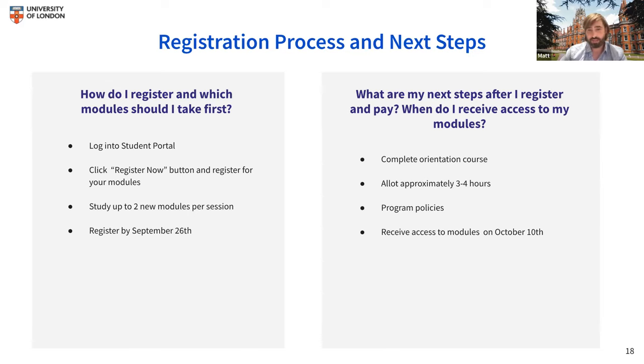It gives you the policies and the student handbook and everything that you'll require for the course and about studying. So it's an important piece. It's not a short piece. It does take 3 or 4 hours of commitment to get through. So please make sure you set aside time for that.